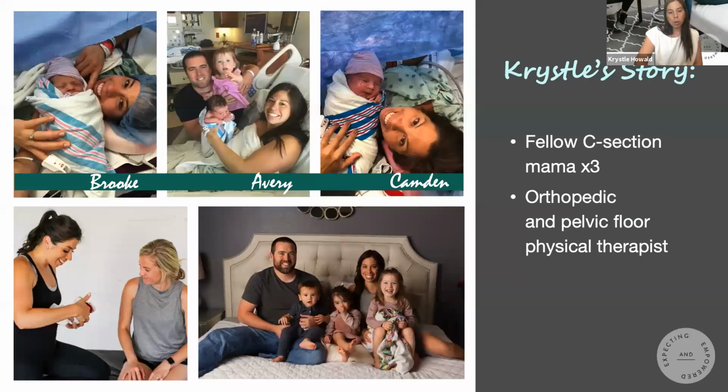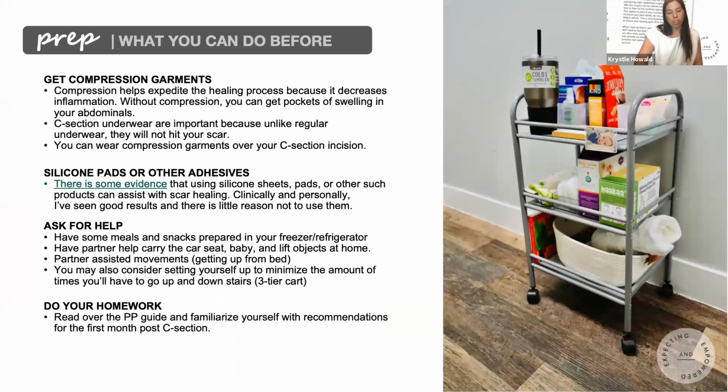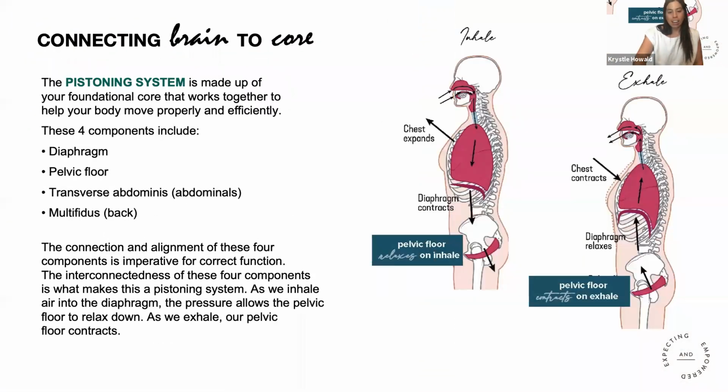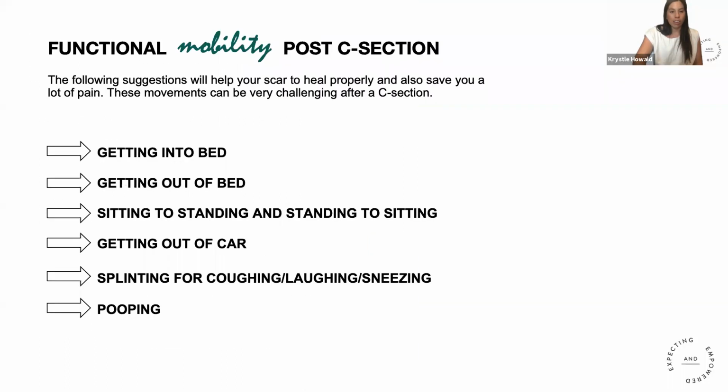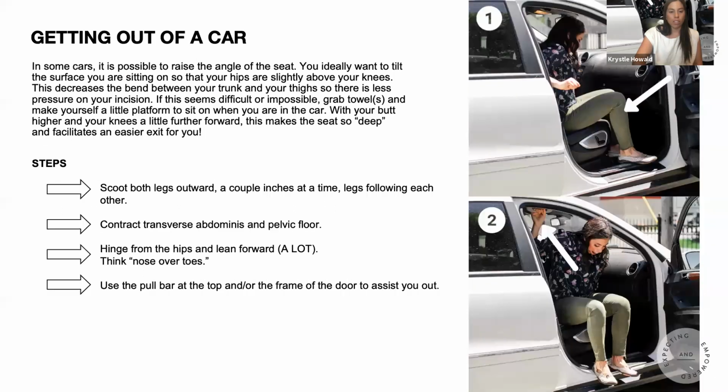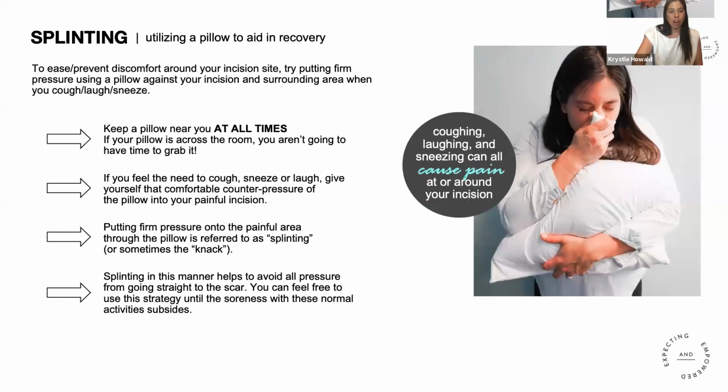As far as mobility, it's really important in the hospital that you're up and moving as quickly as you can, and you're not going very far when you do that. So here are some slides just for reference about getting in and out of bed, up and out of the chair.